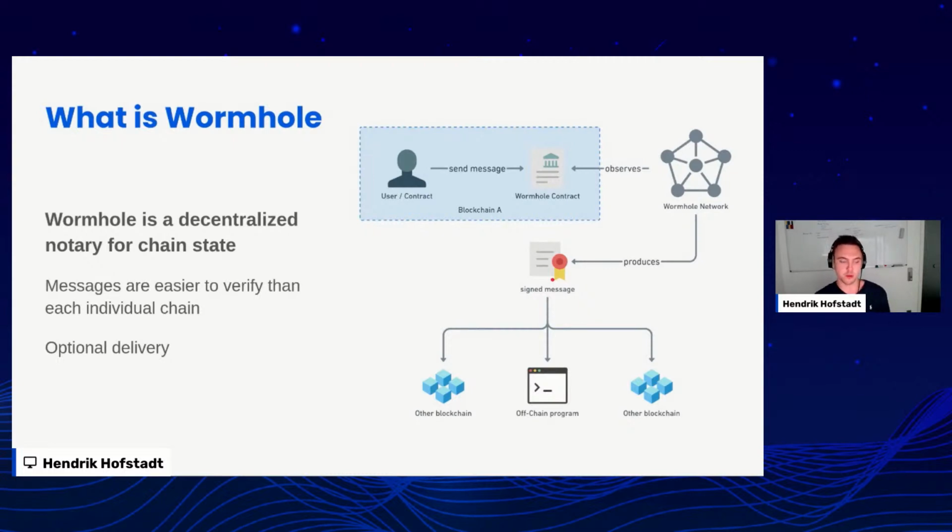The Wormhole network, which means these 19 guardians, these 19 validators, would observe this message, and they would produce a signature. As in typical BFT consensus environments, if we have 2/3 plus of signatures, we consider the signed message valid. The Wormhole network has its own peer-to-peer network where these messages and the signed messages are circulated.